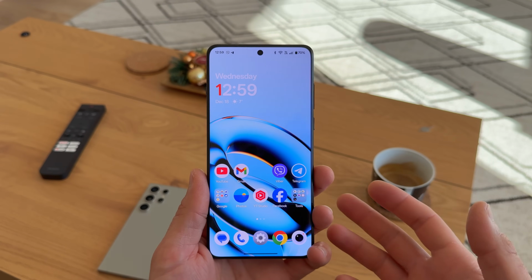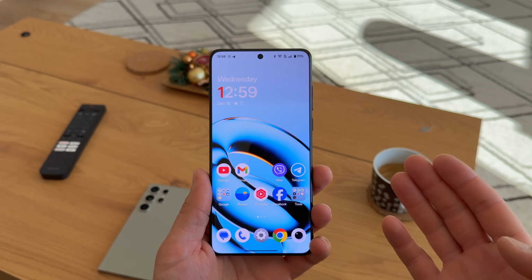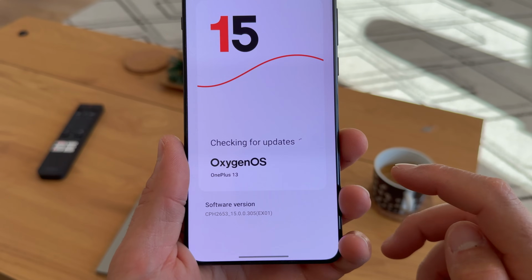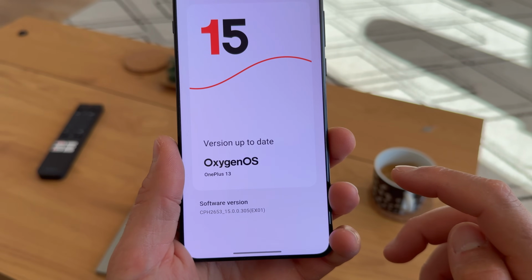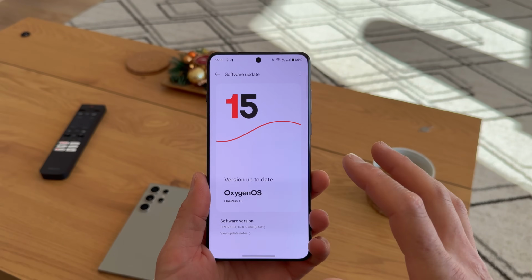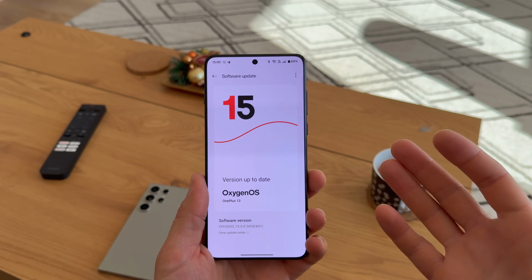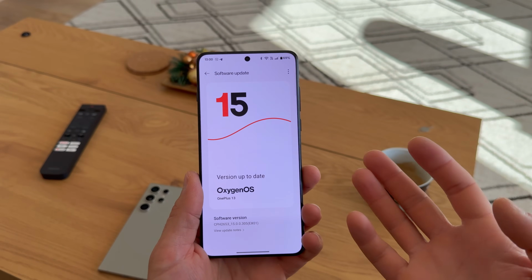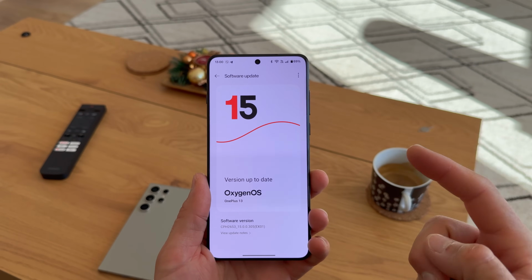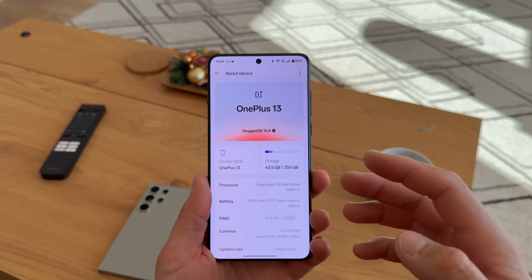But anyway, the device arrived, and by stock this device is using ColorOS, and only global versions of OnePlus are using OxygenOS. You can see it's using version 15.0.305, and to be honest, this is not the stable version. It was a leaked pre-release version, some kind of developer version of OxygenOS, and I made a video guide on how to switch from ColorOS to OxygenOS. And now we are waiting for the official stable version of this device.